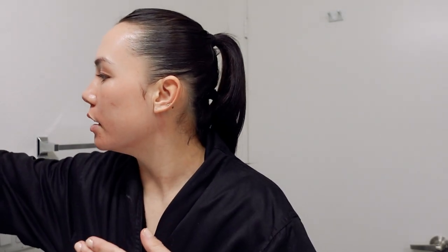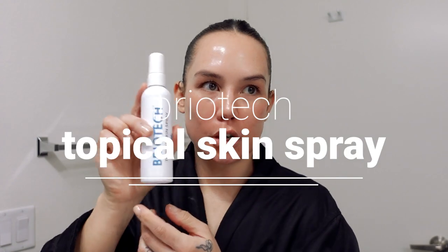And I just rinsed my face with a little bit of water in the shower. I try not to over cleanse too much, so I did not use a cleanser, but just go over with a little bit of that, and then I'm gonna go in with my favorite Briotech topical skin spray. I just repurchased my third bottle. I get this off of Amazon.